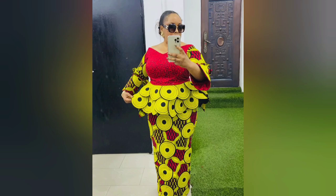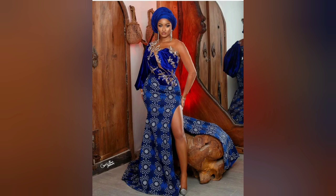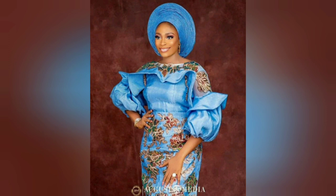Guys, look at this Ankara skirt and blouse. The Ankara print itself is well detailed. Even the pattern of the blouse, the way they cut it out, is so beautiful and unique. This particular style is beautiful. A combination of velvet and Ankara. Yes, the right-hand side, that sleeve that you're seeing there, is velvet.